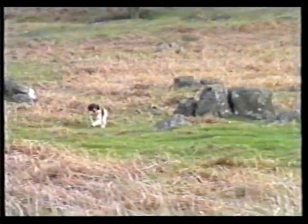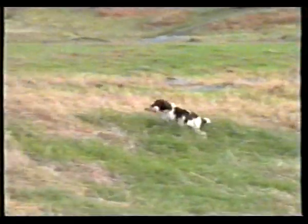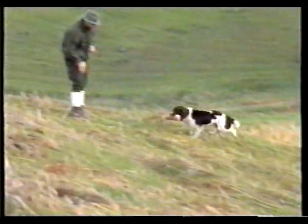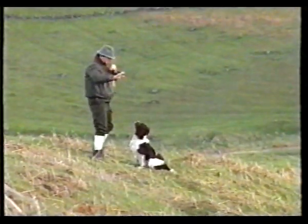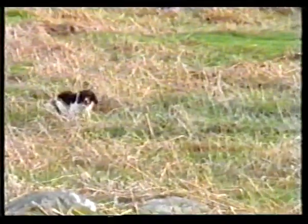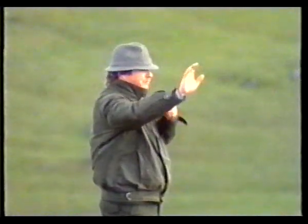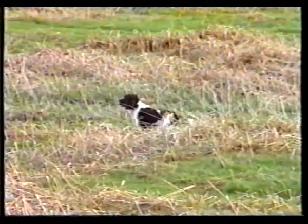Now that was a relatively easy retrieve. The dog running down the wind, the scent immediately bringing the location of the dummy straight to the dog. Now for the second one. But because the wind is in a slightly different direction, the dog is requiring handling onto it. But even here, his response to the handler, his communication with the handler is good.